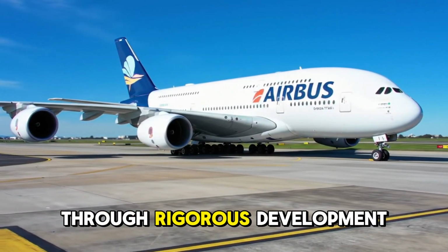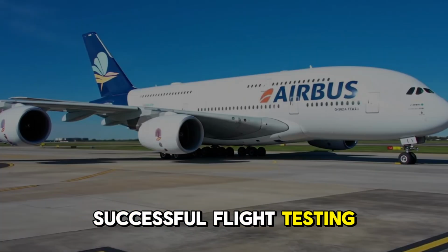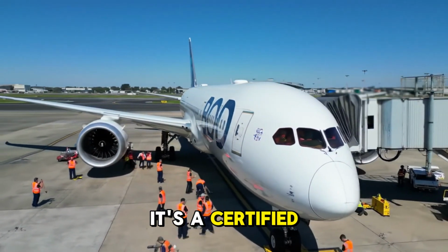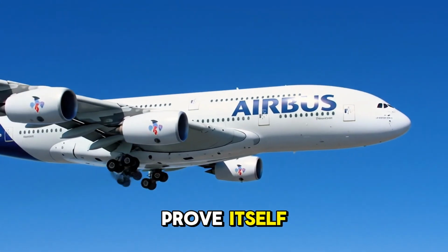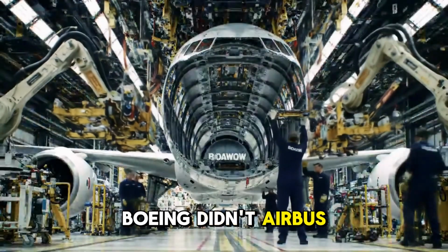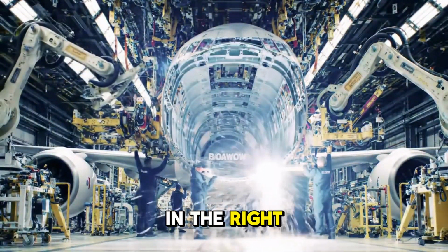But it's gone through rigorous development, ground tests, and successful flight testing. It's already being delivered to Russian airlines, and more are on the way. It's not a prototype. It's a certified, airworthy jet. That said, it still has to prove itself with thousands of safe flight hours. No aircraft earns public trust overnight. Boeing didn't. Airbus didn't. The MC-21 won't either. But it's headed in the right direction.